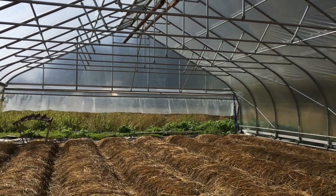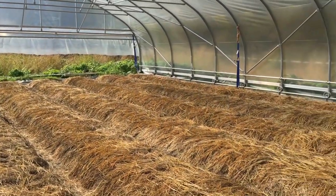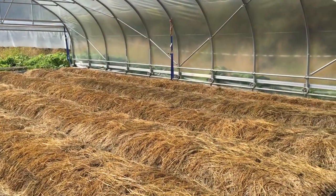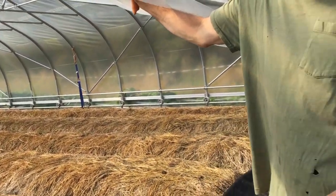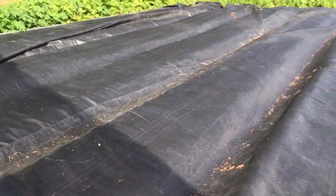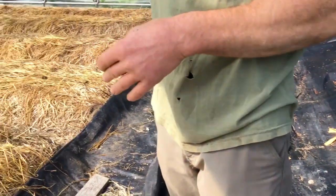This is already planted in garlic for next year. Already planted? Yeah. Aren't you afraid it'll sprout? No. When they plant so many, you have to start early. So it won't sprout even if it's warm like this? It likes cold weather to sprout. Oh, okay. That's why you plant them in the fall.